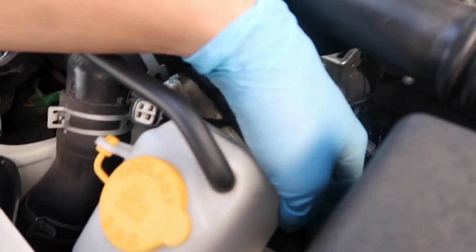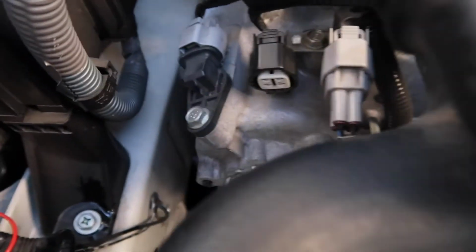Where are the O2 sensors at? Okay, so this is one, and then obviously gray on gray. All right, there's a click. Where's the black one? Luis, what'd you do with the black clip? That's right here. Right there, bro.